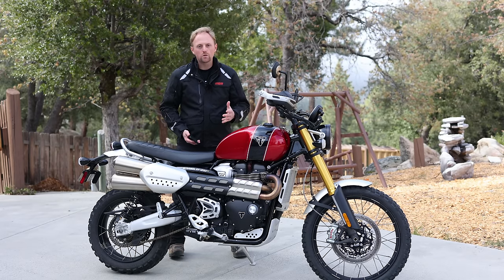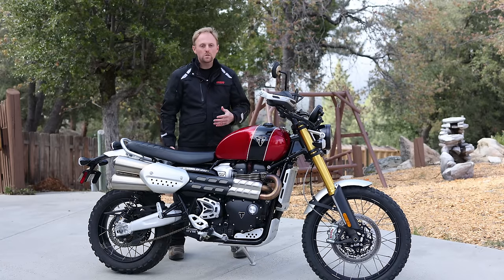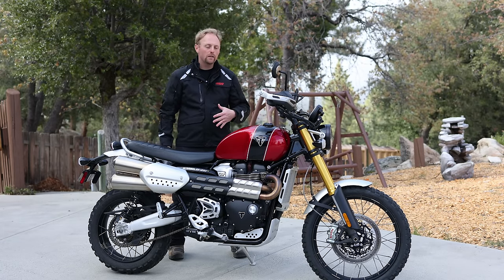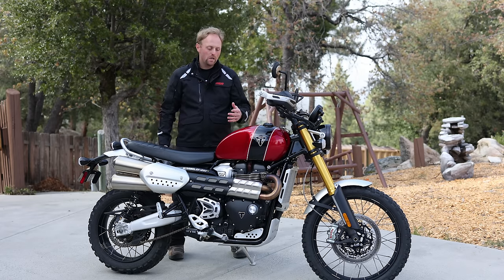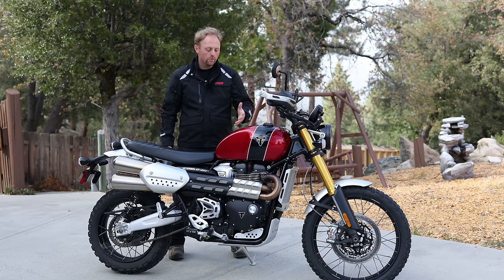Ducati makes a bike called the Scrambler Desert Sled. The Desert Sled is quite a bit lighter. It's about 50 pounds lighter than this. It uses a smaller engine, so it doesn't have the power and torque. The Ducati, of course, has very different kind of styling. It's not quite as traditional in terms of scrambler styling as this, but you do get that genuine off-road ability. And it's something that you should definitely be considering if you're looking at this.